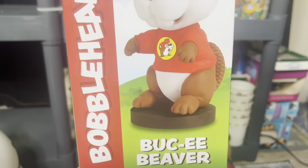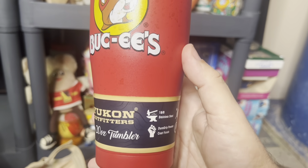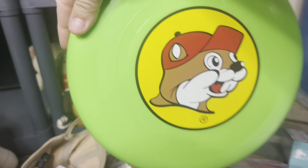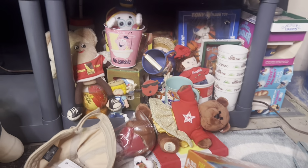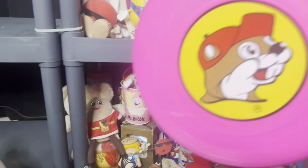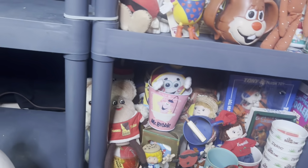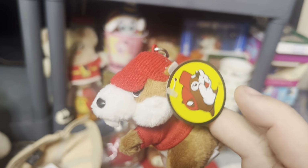Next up, we have the Buc-ee's bobblehead in the box, worth about $40. And then we have the Buc-ee's metal cup, like a Stanley cup. It's worth about $25. We have a Buc-ee Frisbee in green, worth about $6, and then another Frisbee in pink, worth about $6. If you've never been to a Buc-ee's, it's like a theme park of convenience stores and truck stops.